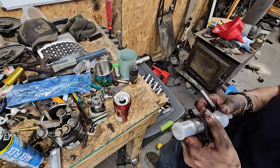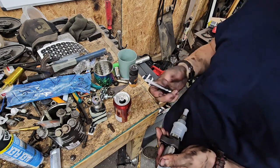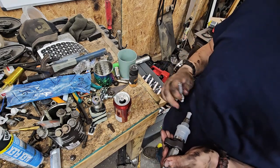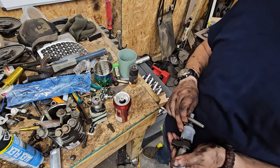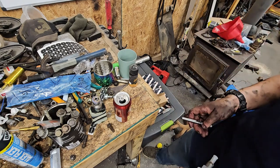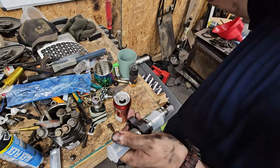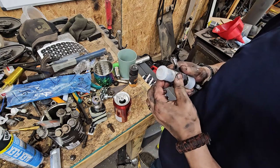Seemed to be okay. You do gotta put some grease on the O-rings, on the feed tube, and then also the one for the injector itself, which you can do whatever you will. Some people like to use petroleum jelly. Some people want to use engine oil. Probably going to be using engine oil because it's already here.